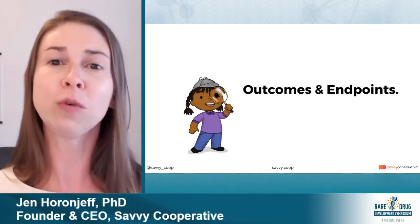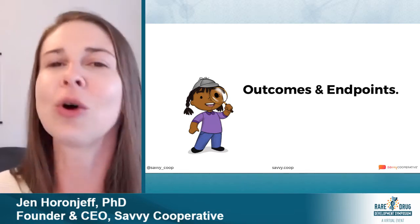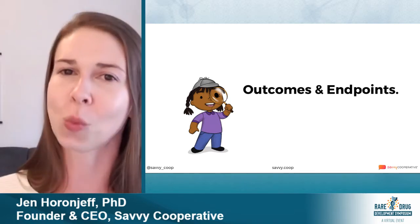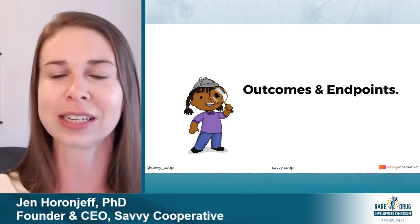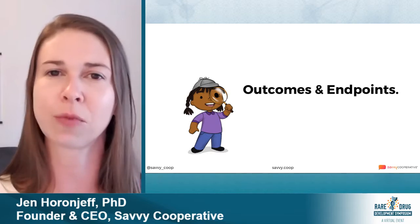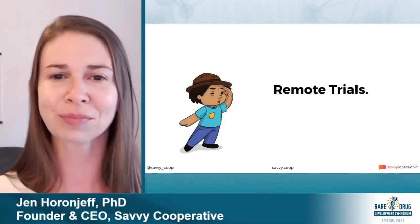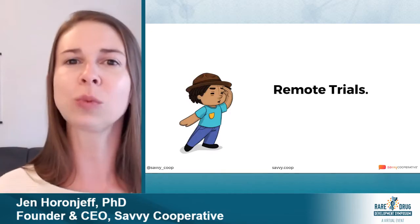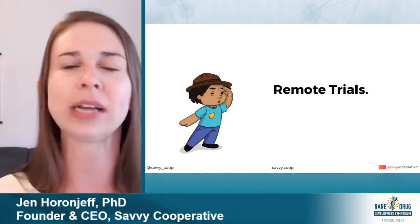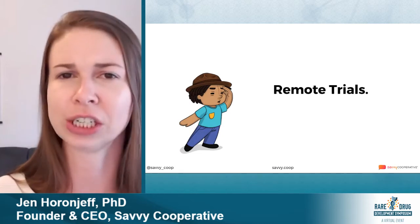And even as we move to more digital endpoints, there may be things that we're not thinking about. And the only way we understand that is we actually work with the patients to think about what are maybe some of those fringe cases, to make sure we're not excluding them from being able to capture how powerful some of these therapies can be. And that's something to think about too with remote trials. As we're using these different devices or ways of measuring things, what does that look like to make sure we're supporting patients in doing this?